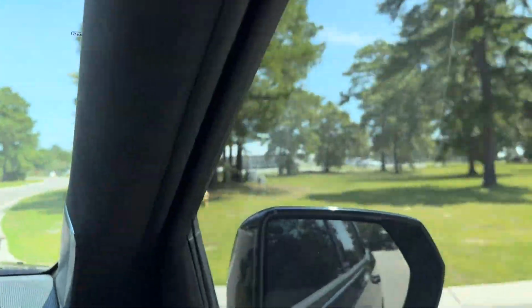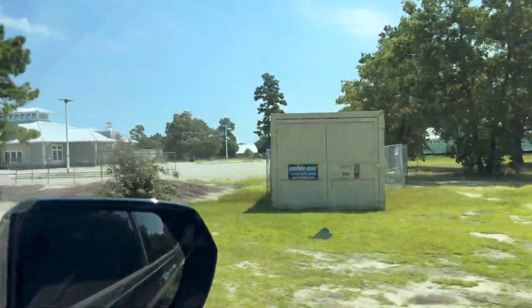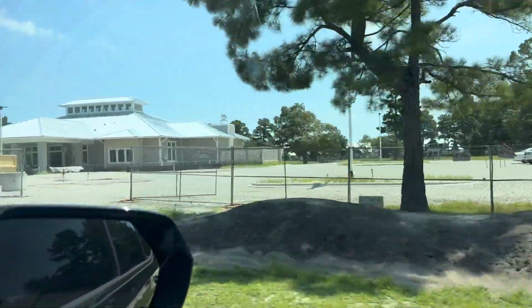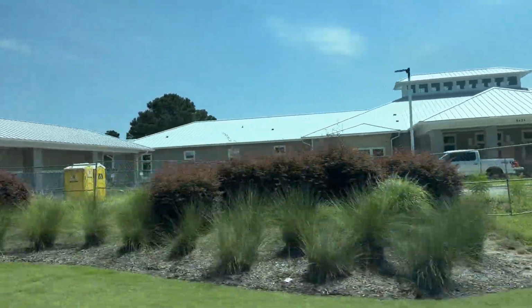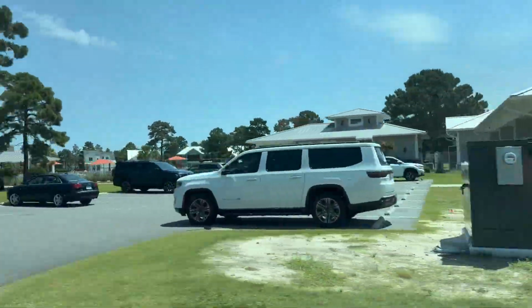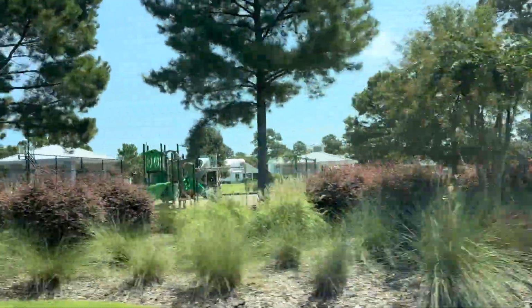So this is the clubhouse here on our right. And their existing clubhouse is actually right next door to it, so you can see the scale and the size difference. There's going to be a commercial kitchen, fitness facilities, and all kinds of activities there. And then, of course, the pool is already in. You can see the umbrellas there in the background.